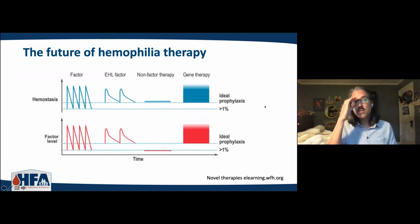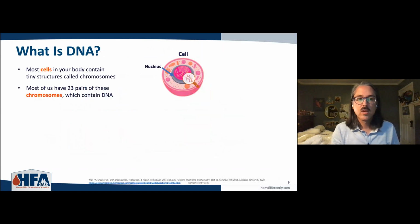The ultimate future of gene therapy has gone from this sort of up and down factor infusion, which obviously replaces the problem that's there, to extended half-life, which does improve some of it, but does have limitations. Some of our non-factor therapies, of which only one is FDA approved, hopefully fitusiran will enter the market at some point. And it's not really clear whether the tissue factor pathway inhibitor products are going to make it to the market without modifications. And then gene therapy is what we're really striving for. And we'll show you some results of some of the therapies that have entered the market, or at least in clinical trial form. So first, let's go back to a science lesson.